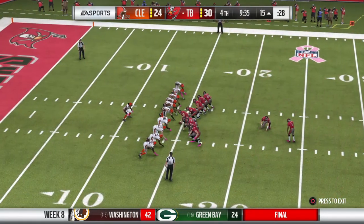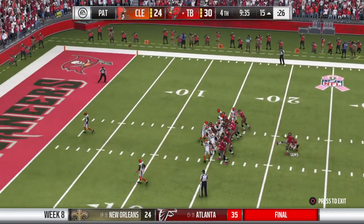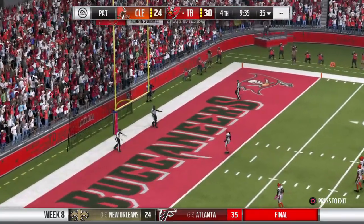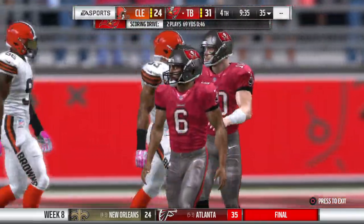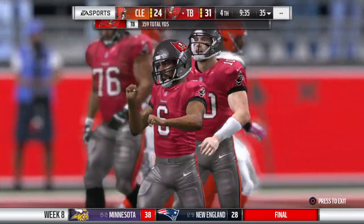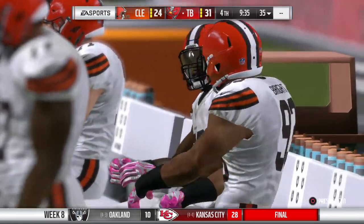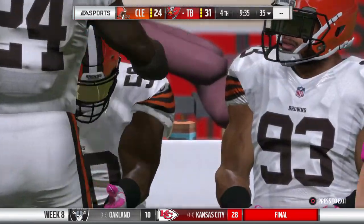A try here for the extra point. And they will take a 7-point lead now. It only took him 2 plays there to find the end zone. The last one, the long run, getting him in for 6 points.